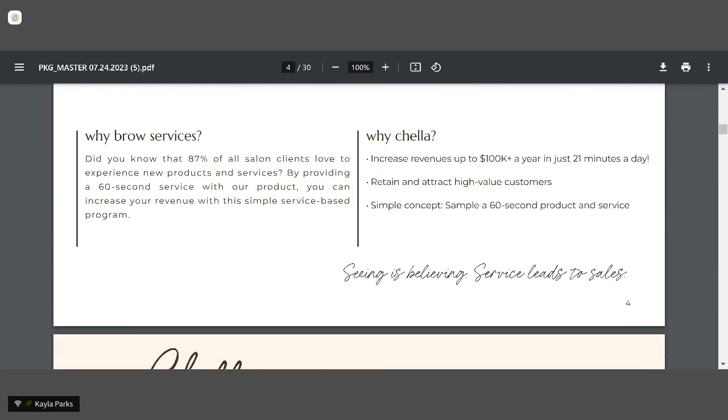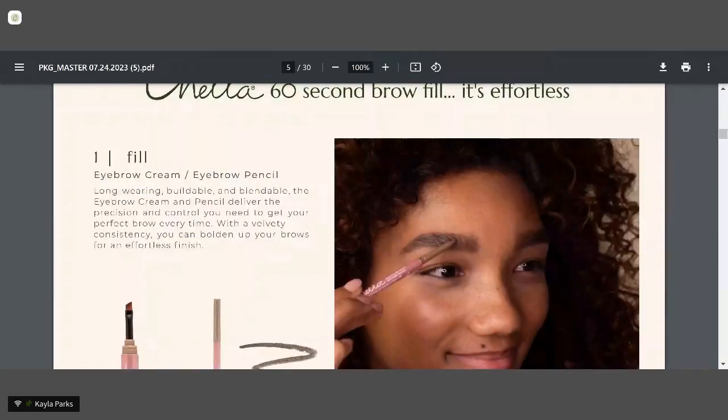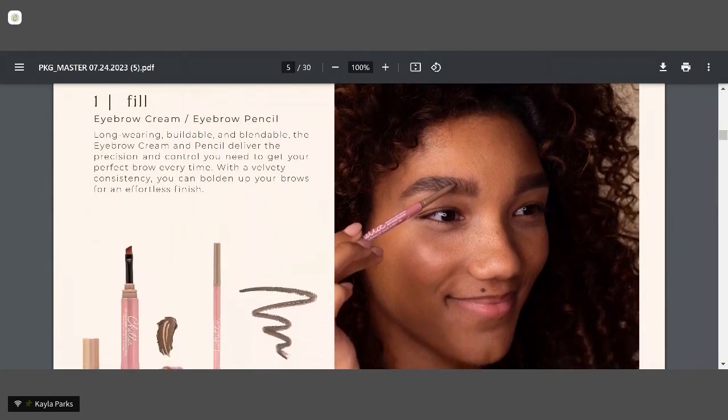Absolutely. Demonstration leads to sales, right? Yeah, service for sales. A 60-second brow fill is effortless. It is truly effortless. It takes you a couple seconds to do, but it makes a huge enhancement on the face, and it's very easy. And we are going to be demoing that for you in just a couple minutes.